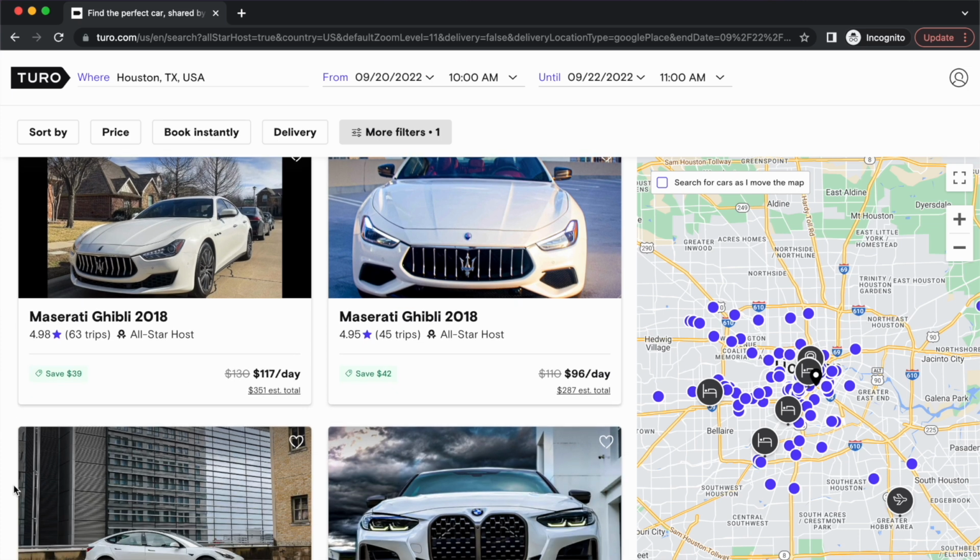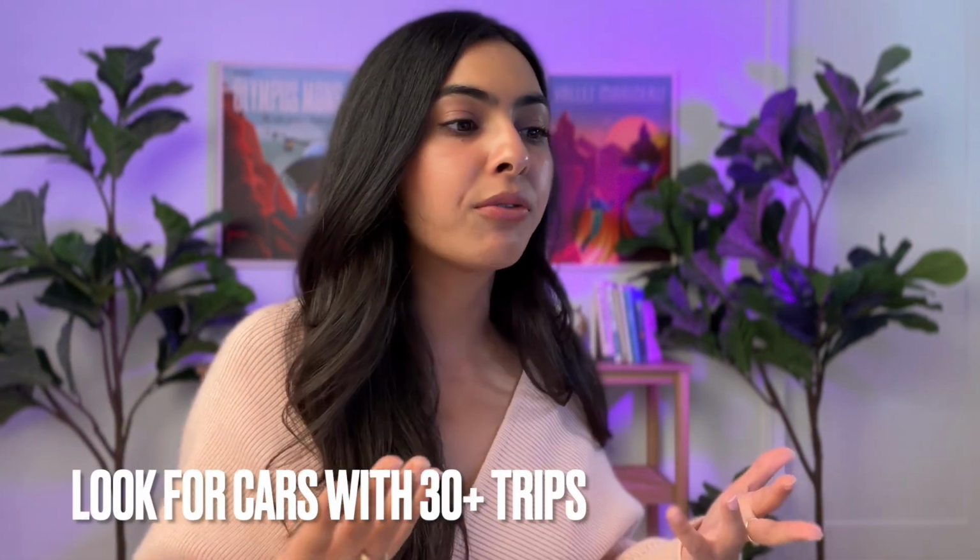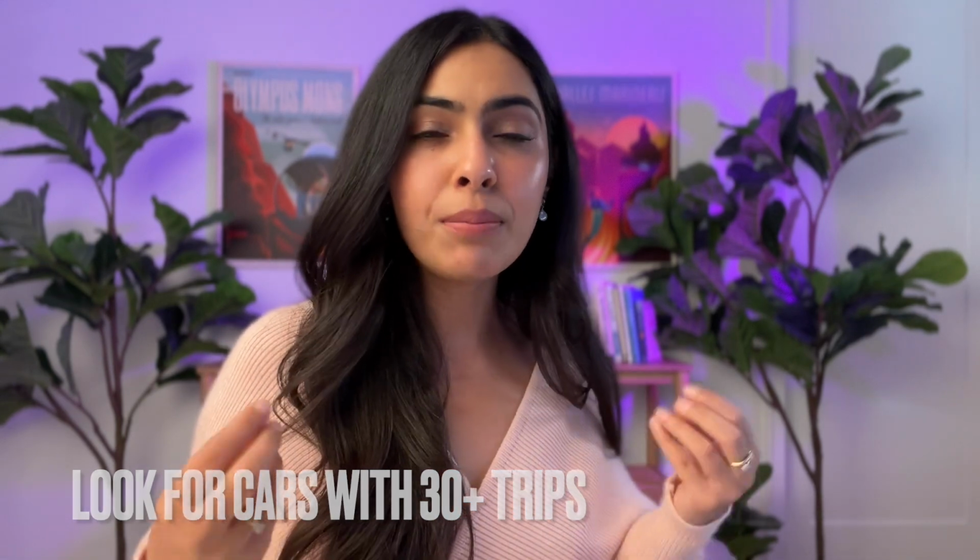Point number two, what I try to look for is cars that have quite a few trips on it. So we have a good trip history to extract exactly how busy a car is and how much demand there is for a vehicle. Typically I look for cars that have at least 30 plus trips.